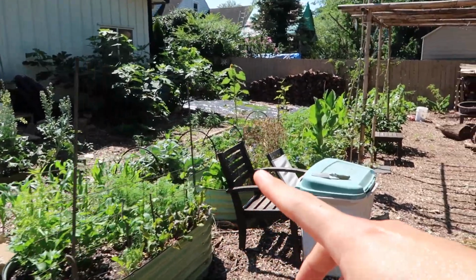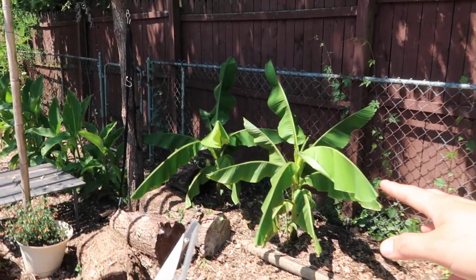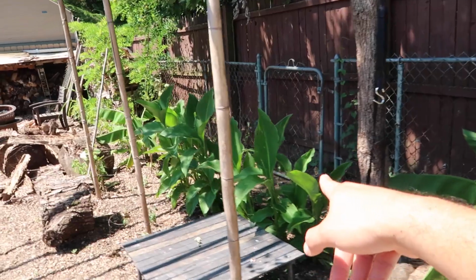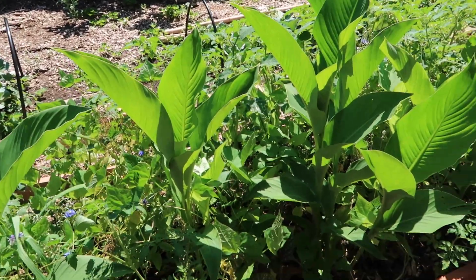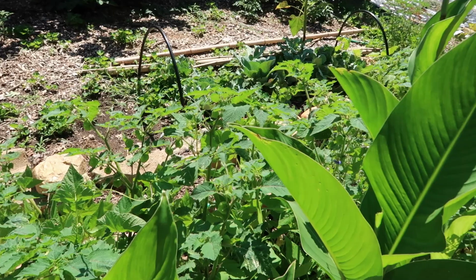And last but not least, this area is my Zen area that I've been planting all sorts of tropical looking plants, like banana plants, canna lilies. I have more canna lilies right over here. This is planted out with a lot of plants. I probably went a little overboard and planted too many different things.